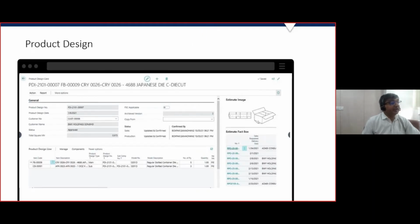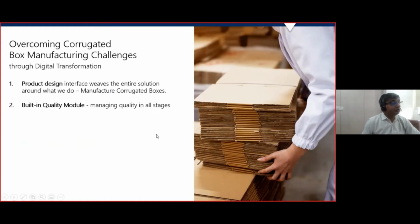So as you can see, for the entire box, there is a lot of detailing which we have provided in the product design interface, including the way it looks, the partitions, the scores, the flaps, how it is going to be glued, how it is going to be stitched, how it is going to be printed, what plate will be used, and what color will be used. The entire thing is created in the software, so that no detail is missed in production, and no details are found missing by the customer when they get the product. This is a very significant advantage, a feature built into our solution.